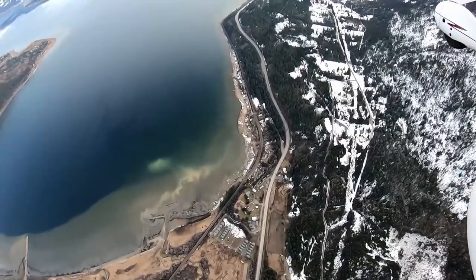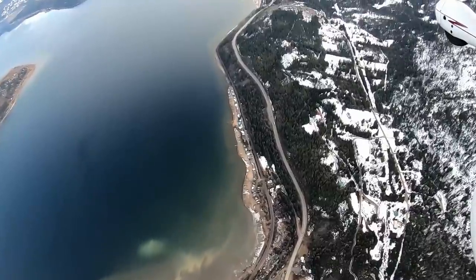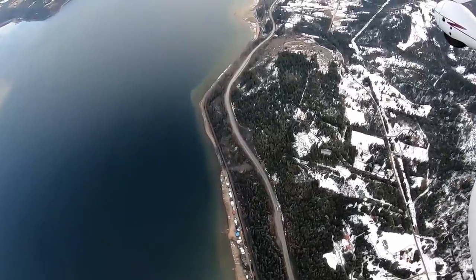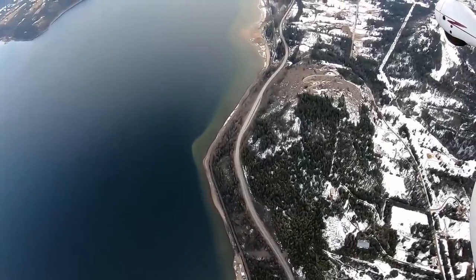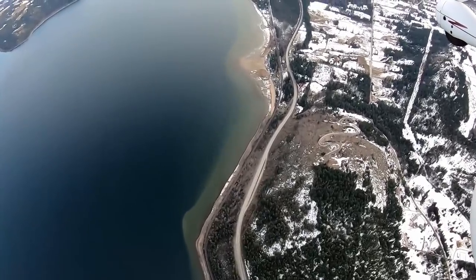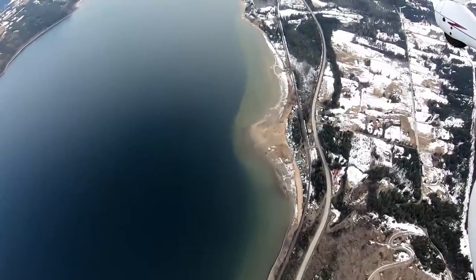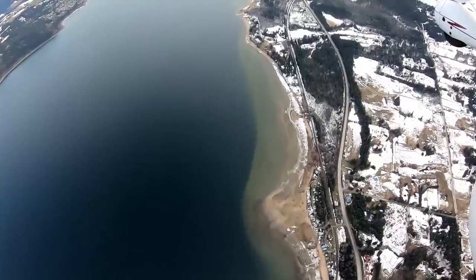Altimeter 2967. Remark. Density altitude 1300. Salmon Arm Airport. Automatic observation 1420 Zulu. Wind variable at 02. Temperature 06 Celsius. Dew point 01 Celsius. Altimeter 2967. Remark. density, altitude 130.